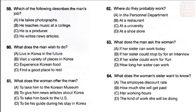Questions 59 through 61 refer to the following conversation. Are you visiting Seoul for a vacation or for a business trip? Well, I'm a journalist covering the Korean Music Festival for the New York Times, but I hope I will get some free time to experience Korean culture and visit several attractions. Yeah, there are certainly many places you can go here in Seoul.